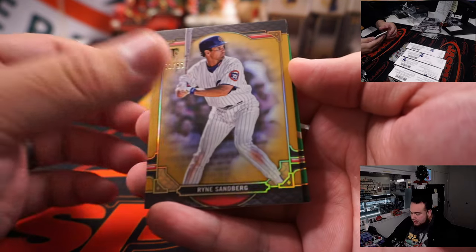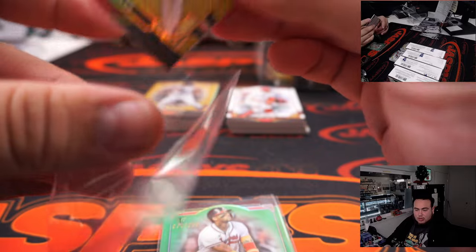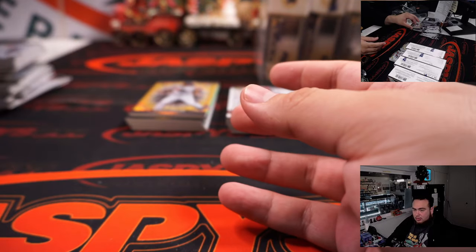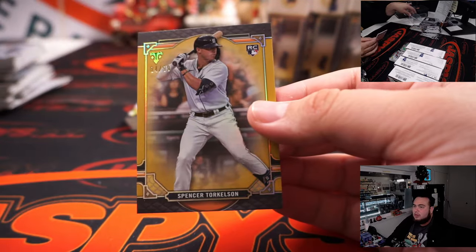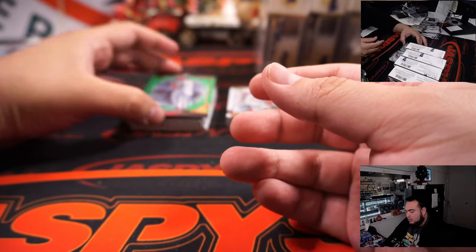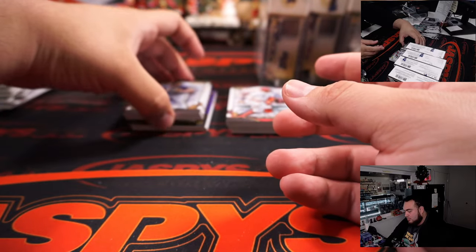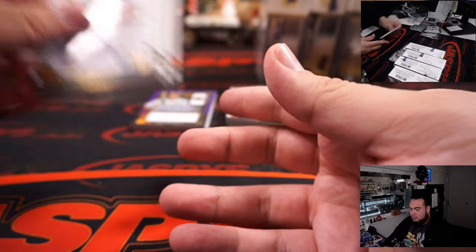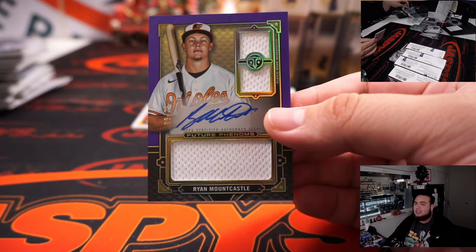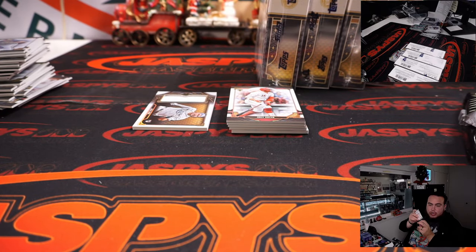Alright, we got Ryne Sandberg /99, Ronald Acuña /259, Dustin Braves, Cubs, Ed. We got Spencer Torkelson for Detroit, Brian /99, Johnny Bench for the Reds, Ed /259. Alright, we got Ryan Mountcastle for the Orioles. That's numbered /75. Orioles, straight up Ed as well.